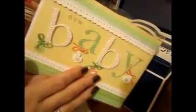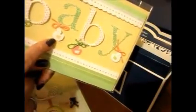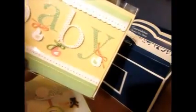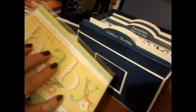This one is for the new baby. There's a little tiny ducky. It's adorable. Little bows and different glitter. And you can see this is a raised scalloped edge. And this is a ribbon down here and right here. I'm just going to get this one out because the detail on this is so cute.